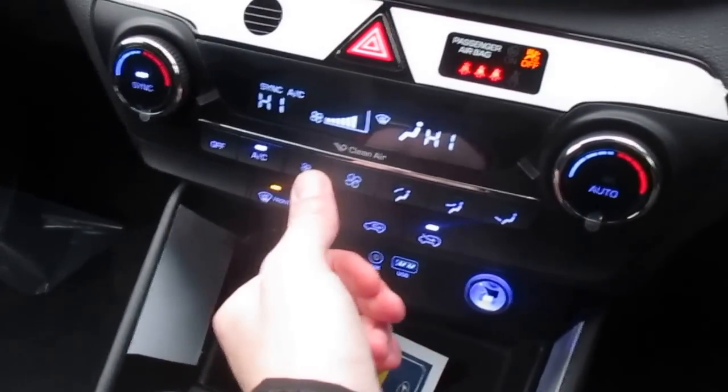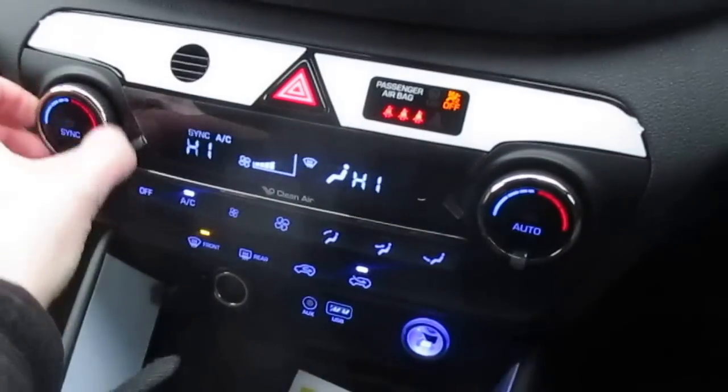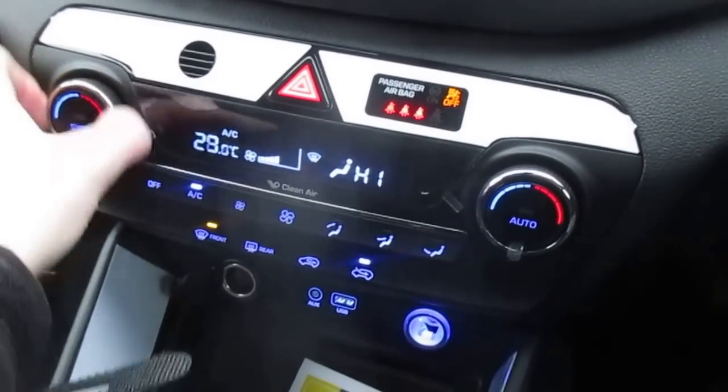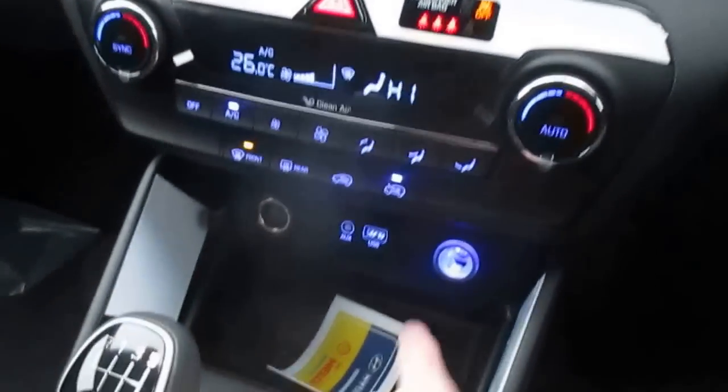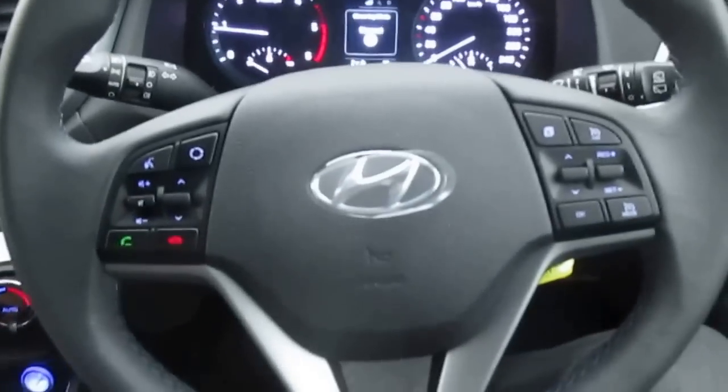Anyway, the dual zone climate control along here, so different temperatures on each side of the car, which are totally independent and automated as well. After that then, same kind of setup along here, one extra button here. We've got a steering wheel control, so we can have normal or we can have a sport mode, and all that's going to do is change how sensitive the steering wheel is.